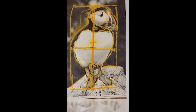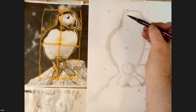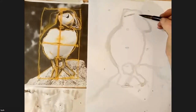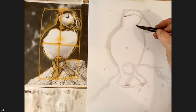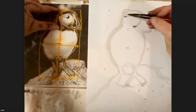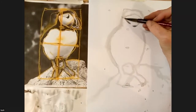Yeah, you can really see these marks that we're focusing on. So once again, I'm going in with very light watery ink. I'm testing it on my paper. Now I'm going to come in and try and get this shape in. Being a little careful here. I'm using my quarter point and my center line to tell me where things are.